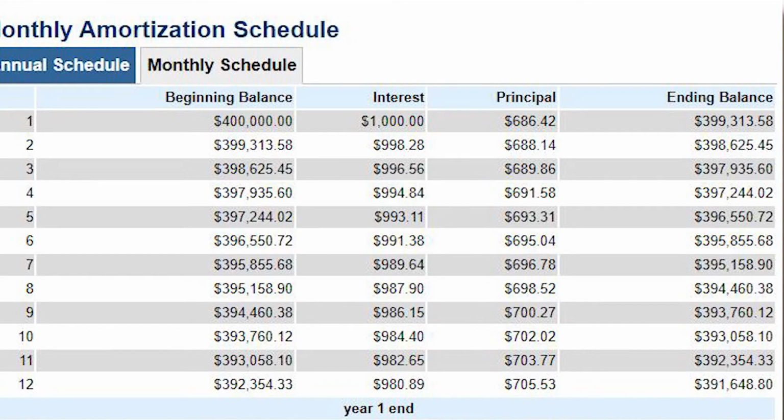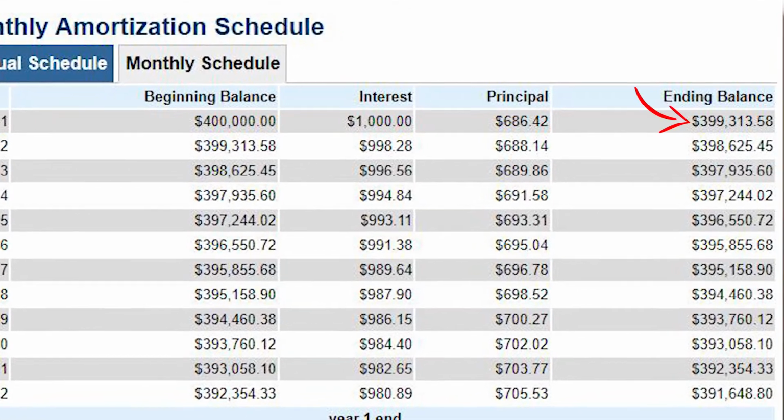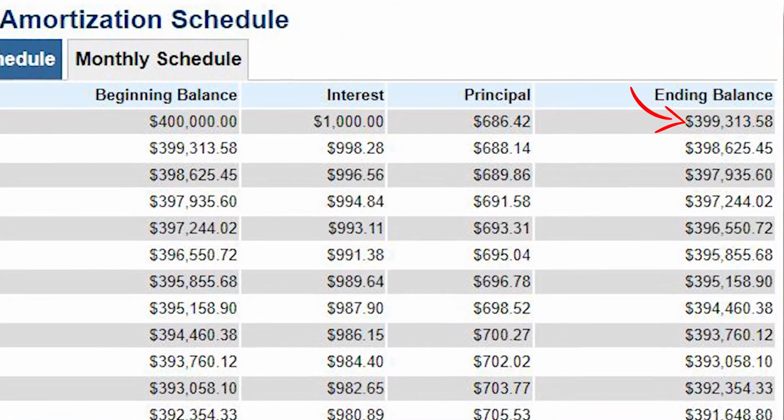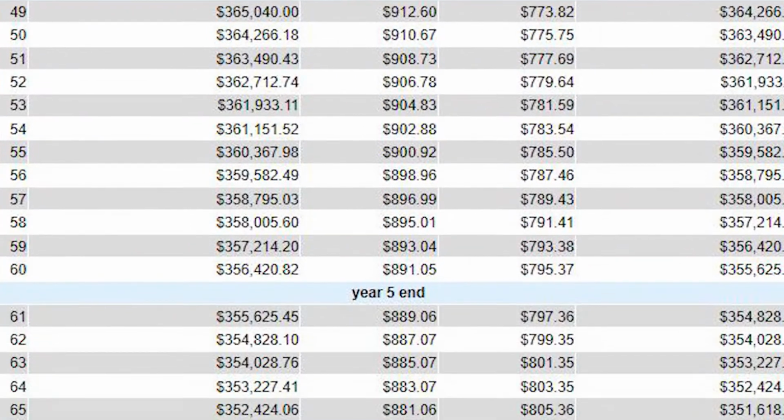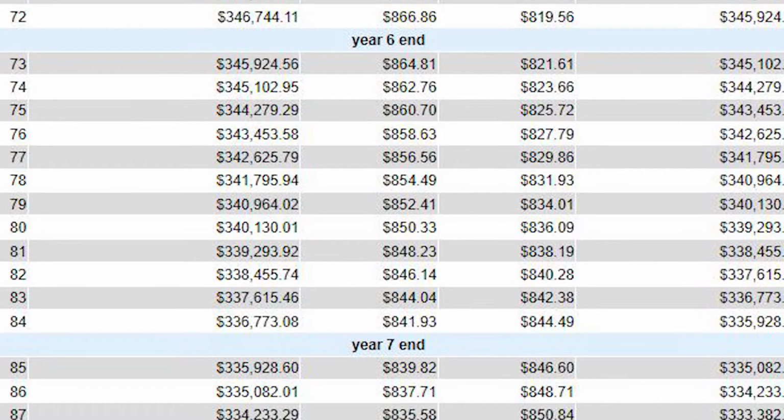And for the next month, our mortgage balance will go down by $686.42. And the next month's amortization will be calculated based on this number. And if you notice, over time, the amount paid towards your interest will gradually decrease and the amount paid towards your principal will increase. And exactly after 84 monthly payments, which is after 6 years, your monthly mortgage contribution towards principal will be greater compared to the interest payments. And that's how a mortgage works.